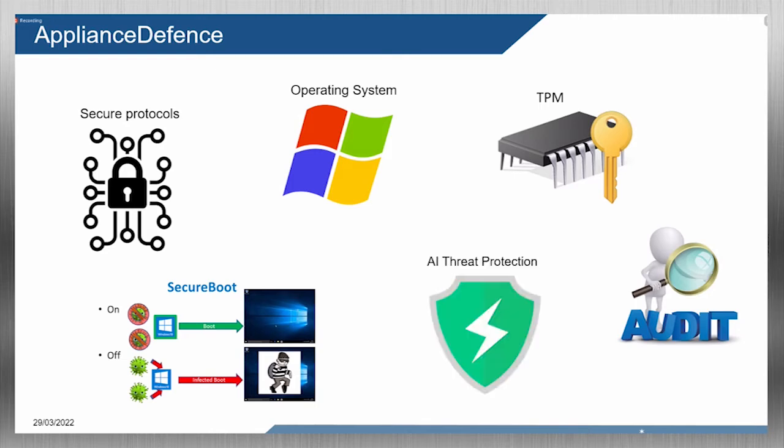The next component of appliance defense is our AI threat protection, and this is provided by a product called Cylance Protect. Now, Cylance was chosen to be packaged with our operating system as it's an AI-driven antivirus and anti-malware engine. Now, this means several things. One is that it does not need regular updates to keep it protected against new variants of viruses and threats. Which means it's effective against zero-day attacks.